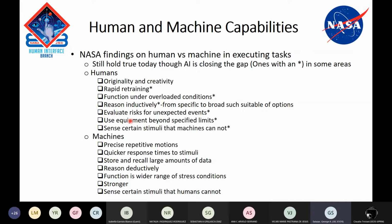Use equipment beyond its specific limits. We can always figure out ways to make the equipment work beyond our capabilities. I'm reminded of my bicycle that I had many years ago. I used to try to pop wheelies, and I don't know if you're familiar with the term popping wheelies, but you can make your bike go up with just one wheel. If I added more air to the tire beyond its capability in the rear tire, I could pop wheelies a lot better. So yeah, use equipment beyond specific capabilities.